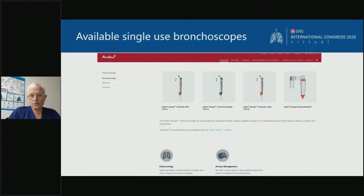So which scopes are available? The AMBU scopes are available. They're on screen here, and they offer different types and thicknesses: 3.8, 5.0, 5.8, with working channels of 1.2, 2.2 and 2.8. They're being used in our hospital in the OR by anesthesia for airway management, and I've used them in the COVID restricted areas.